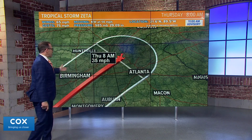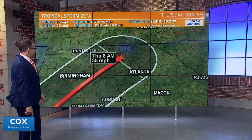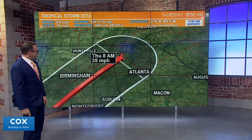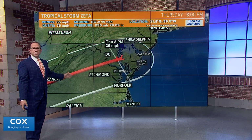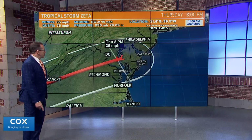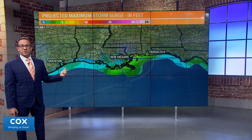Storm weakens to a tropical storm crossing Alabama, then a depression northwest of Atlanta, maybe up toward Canton, Georgia, as we head toward Thursday morning. Late Wednesday night, Thursday morning, and then Thursday it cuts across Virginia, southern Maryland, over toward areas in the eastern shore by Thursday evening. And on this track, it's going to produce a lot of rain.